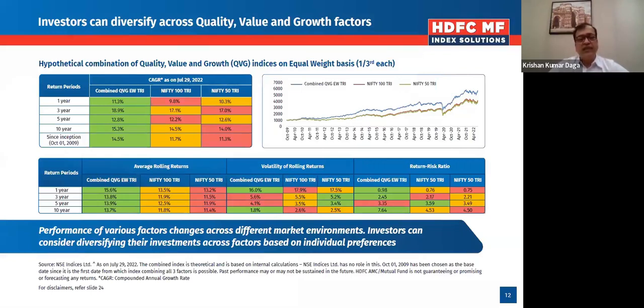So we suggest that investors can consider diversifying their investment across these factor-based indices. Of course, they have their own choice. If they like value more, growth more, or quality more, they can pick and give the weightage accordingly. But if they don't want to decide which strategy is better, and at what times, if they are unable to figure it out, even if they are investing one third in each, you are still generating better returns. So this slide is very important from that perspective.